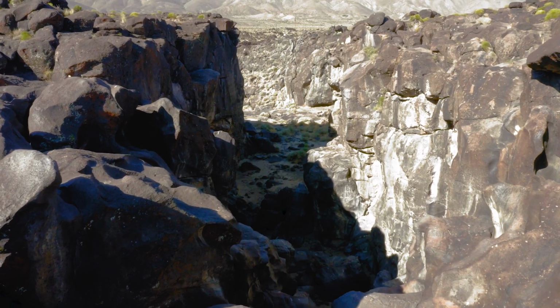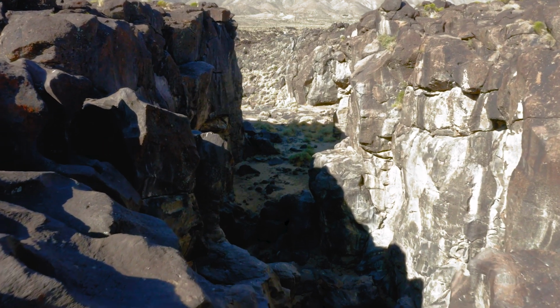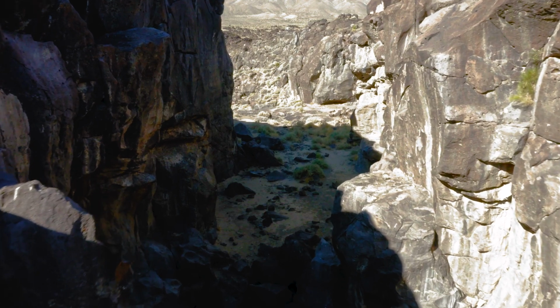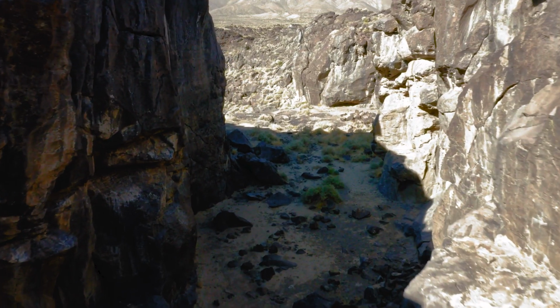If you are going to be getting back on the 395 North, we highly recommend stopping by our good friend Yael Hoffman's Olancha Sculpture Garden. It's only about 20 minutes up the road and it is really cool.